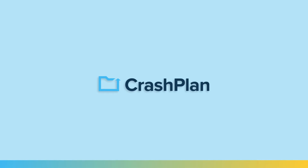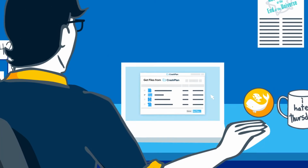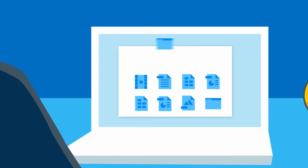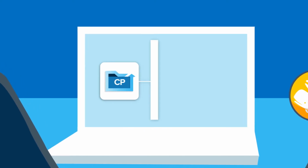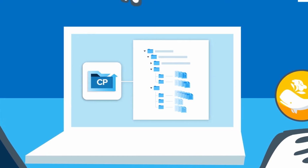With CrashPlan, users can recover their own files after a data loss incident. In just a couple clicks, users can restore some or all of their files, including what they were working on just minutes before losing data. They can even restore older versions because CrashPlan automatically backs up all data for however long you need it.